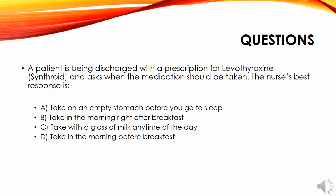Okay, time for some questions. So a patient is being discharged with a prescription for levothyroxine and asked when the medication should be taken. The nurse's best response is... Boom, you got it. Take in the morning before breakfast.